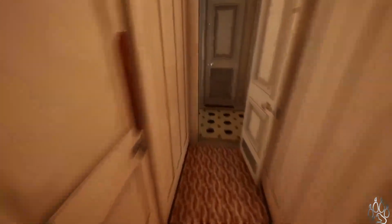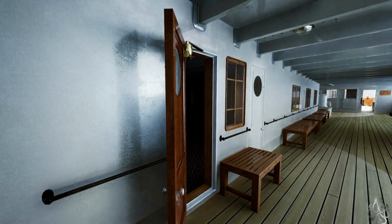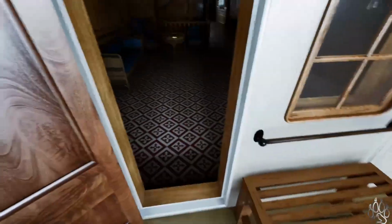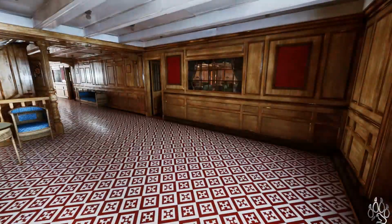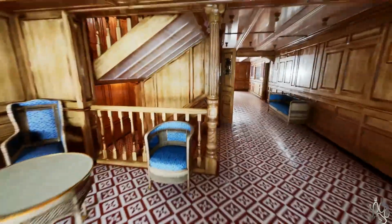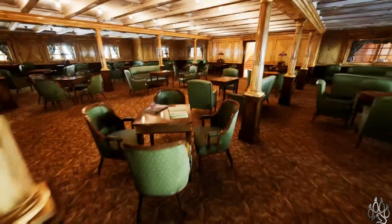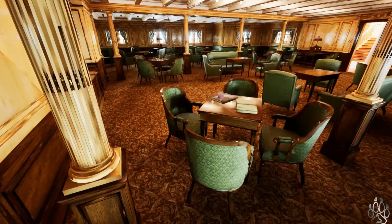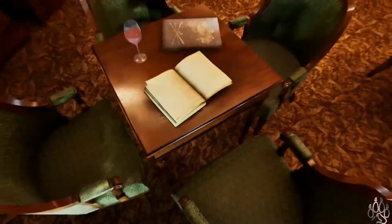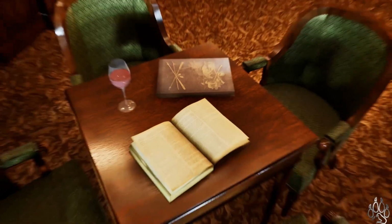Man, there's just so much for us to do. And bam, we are now outside. So this looks like the second class smoking room? Definitely feels smoking room-esque. And then more stairs. Oh my god, we got so many places to go! Yeah, so this is definitely a smoking room. What are we reading? Too small for me to be able to tell. Beautiful, though.